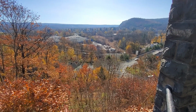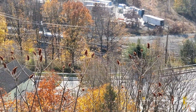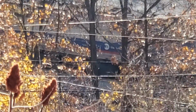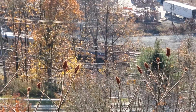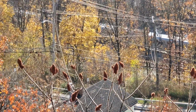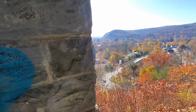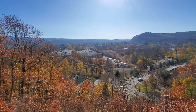That's definitely MTA. That's not Amtrak sitting down there. Now I can see the logo on the side. Sorry for the shakiness. What an incredible view, though.